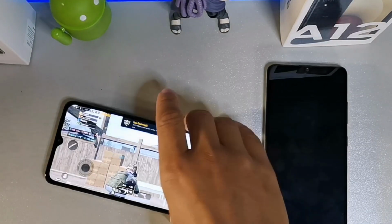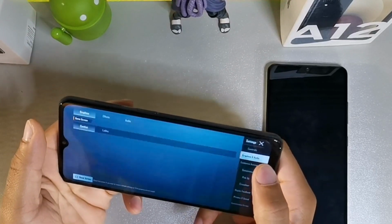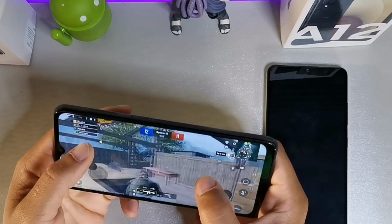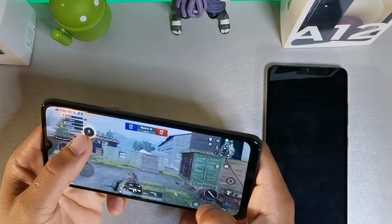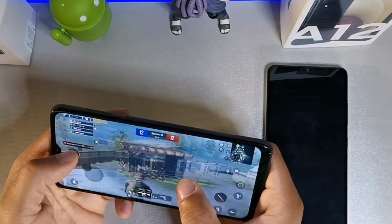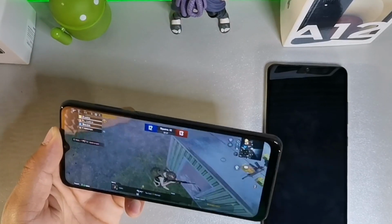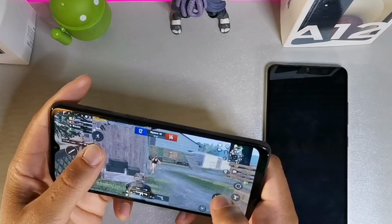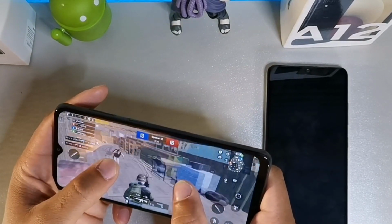Alright guys, so I'm going to be comparing the gaming performance on these guys, and this is the A12 right here. As far as the gaming performance, it's going to go up to medium and smooth with the MediaTek Helio P35. It has 4 GB of RAM coupled with the 64 of internal storage. And as you can see, it's not the most responsive when you compare it to the A32, but you can see right here, it's definitely got some lag to it.